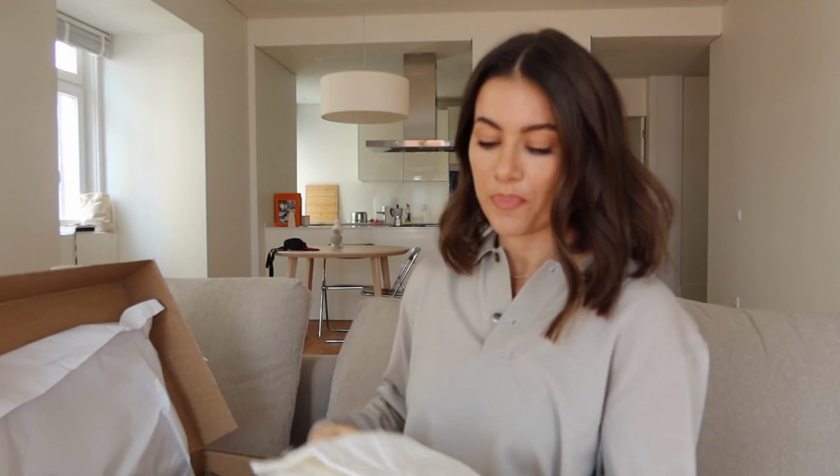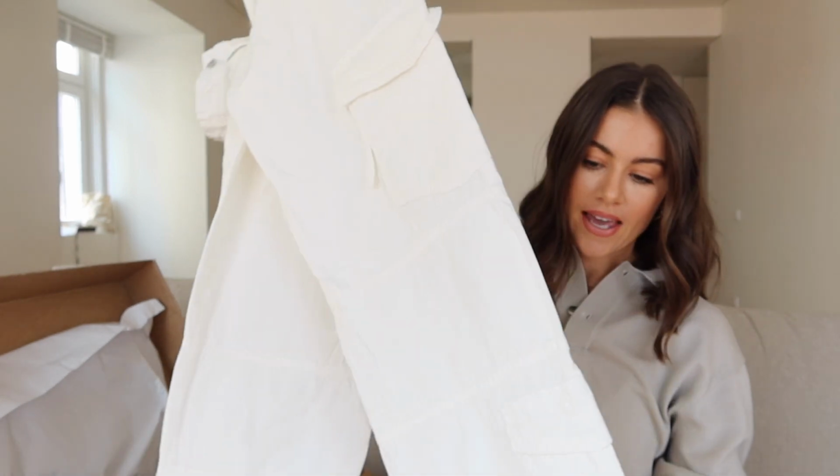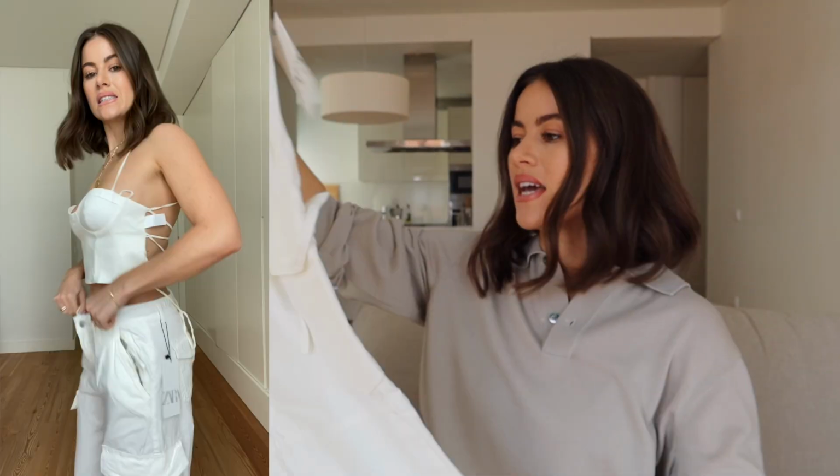And then next up, I am all about cargo pants. That style, or that trend at the moment, is just so me. I love anything that's kind of a little bit edgy, baggy, and that I can put a little bit of a feminine touch to with heels. So I got these, which I love the quality. I love the material. It's kind of a stiff cotton.